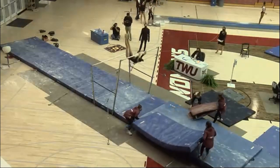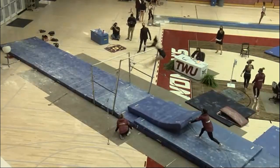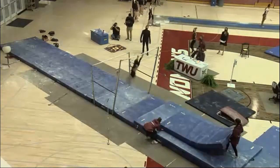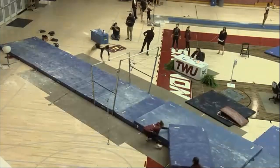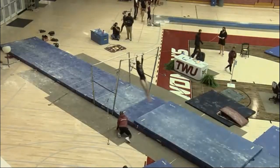And it looks like Huff for Centenary received a 9.7. Alex Pierce up now for TWU. And I believe this is her second time competing bars this season. Yes, Pierce isn't someone who I have seen firsthand compete bars. She's normally a beam girl.